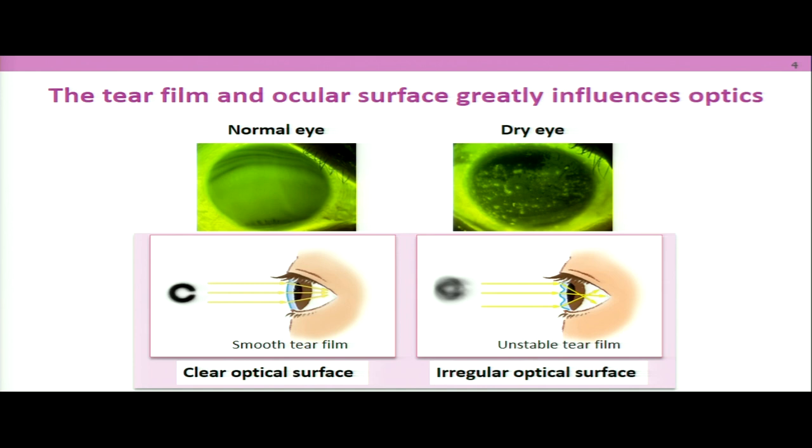The tear film and ocular surface are a very important optical element of the eye. Since the tear film is the first refracting surface of the eye, it plays a very important role. In a healthy eye, a smooth, clear optical surface is formed by every single blink. However, once the tear film breaks up and exposes the rough surface of the cornea, it results in an irregular optical surface leading to irregular function.